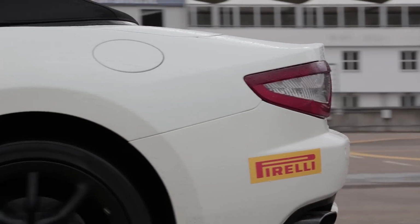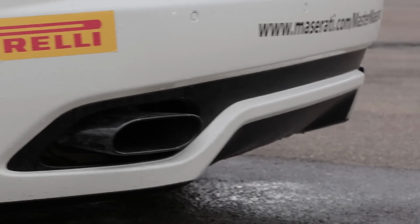Now the last two rounds we do the same thing but with the ESP on, and you can actually feel the individual wheels braking the car steady as soon as possible. Very big difference.